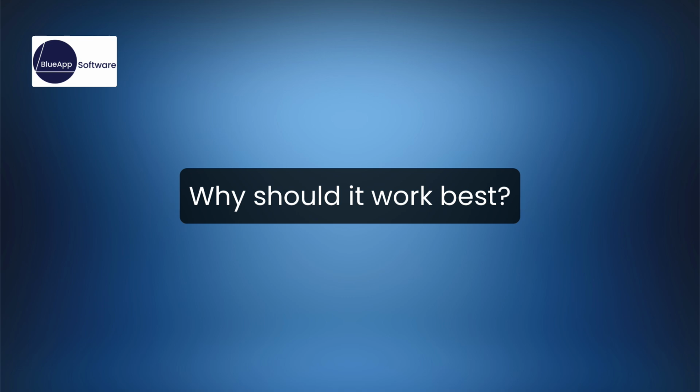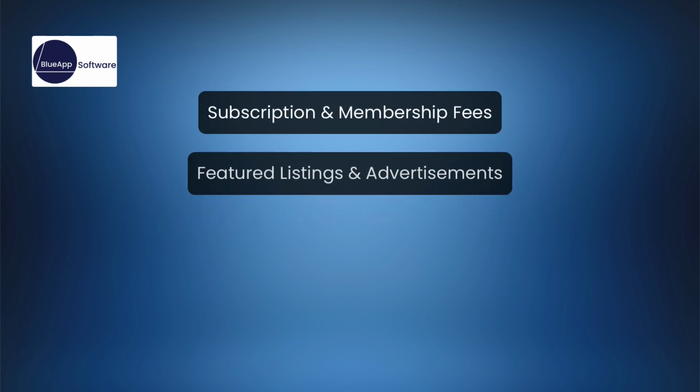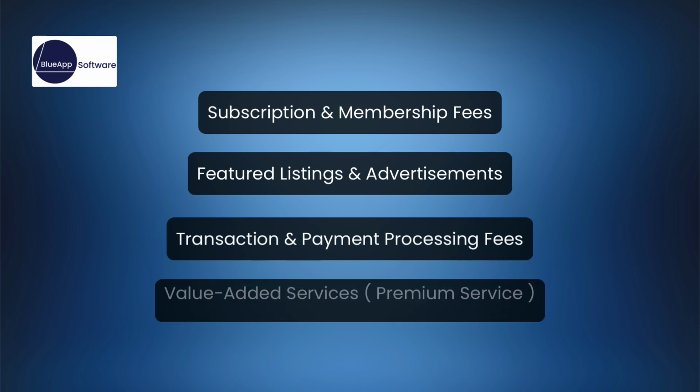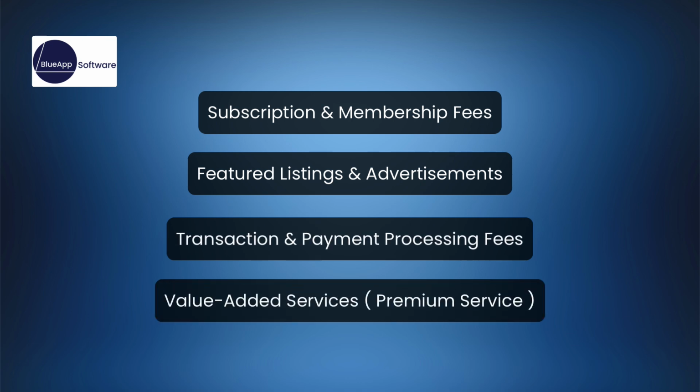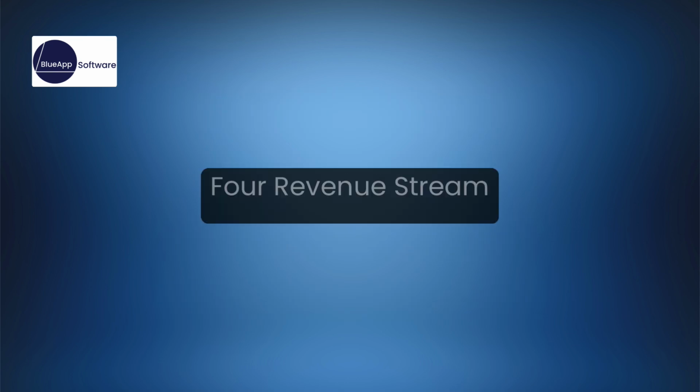This model works because you are not just a marketplace, you are a business partner helping sellers succeed while increasing your earnings. This is how you can add all these four features in your marketplace, increase your profitability and make your business sustainable. Okay, so let's recap.